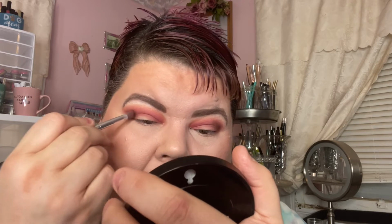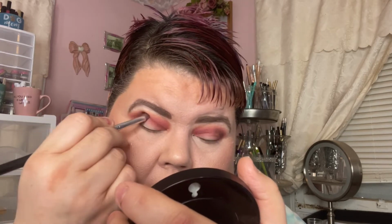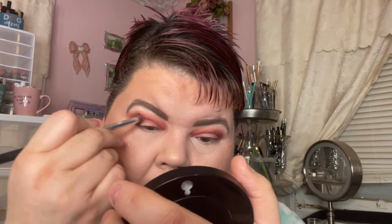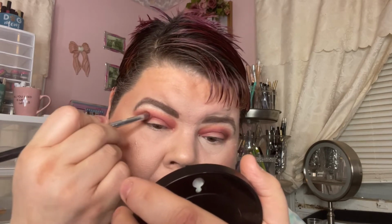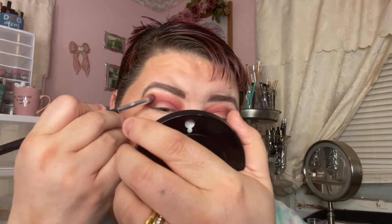I just kind of work back and forth, stamping and blending, and that color really blended out very easily, and it's really pretty, very pretty brown.